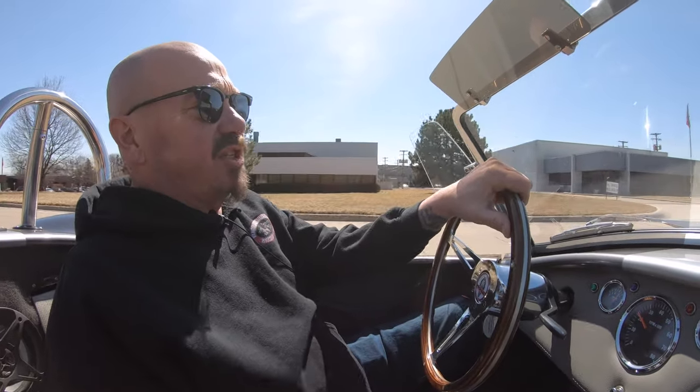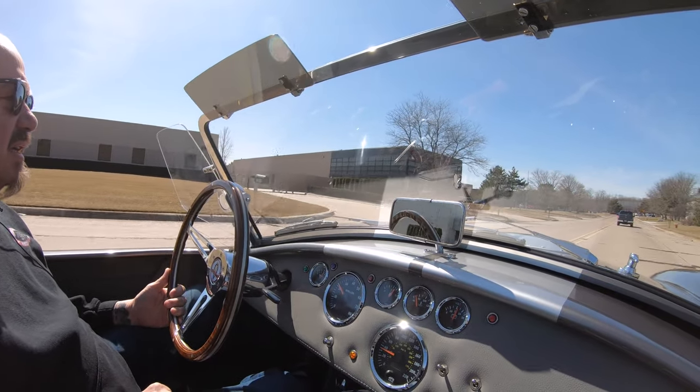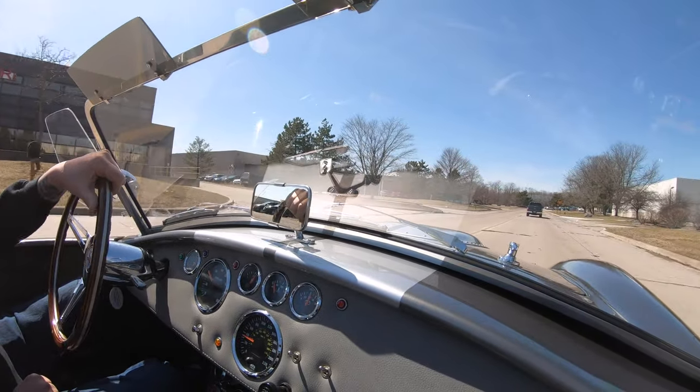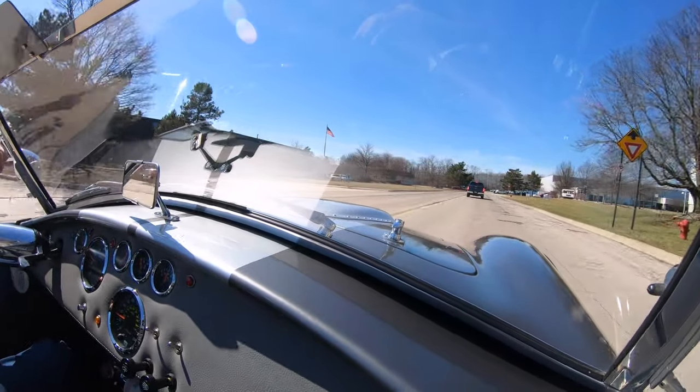Now we're gonna head back to the shop right now so we can show you the bottom side of the car. We'll get it up in the air. We'll take a nice close look at everything that's going on.